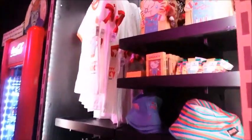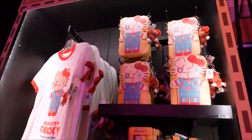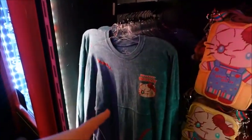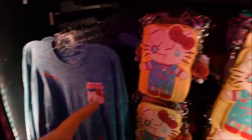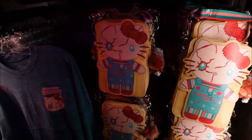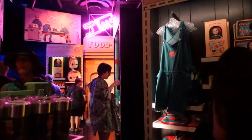What happened to poor Jim? Jim is out here. What happens if you stay out in Florida for too long? Well, look, the mummy. I know, I saw the mummy. Look, they have more of this Hello Kitty Chucky stuff. We saw some of this at the shop in the front, specifically the spirit jersey. But I don't remember the bag. Ooh, I smell the wax too. Oh my god, hey, look, they have a one up play little, what is that? An overall set.